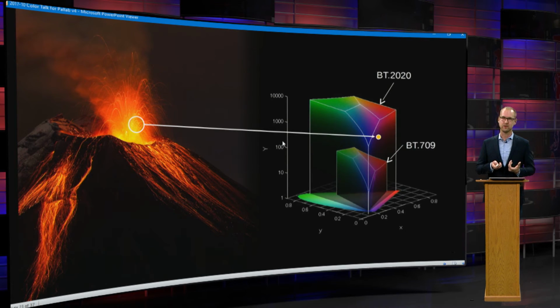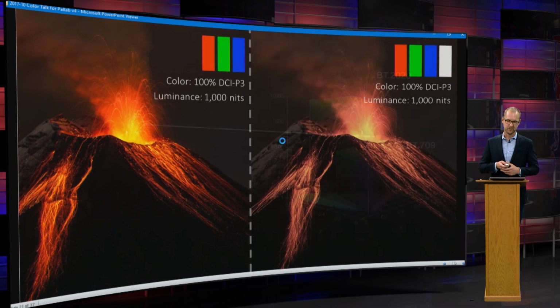And not all display technologies can do this the same way. So taking another look at this volcano here, you see on the left the display, both displays, left and right, have the same kind of basic specs. Both are doing 100% DCI-P3. Both have luminance of up to 1,000 nits. But the display on the left uses a pure RGB color reproduction system. And you can see it looks fully saturated.